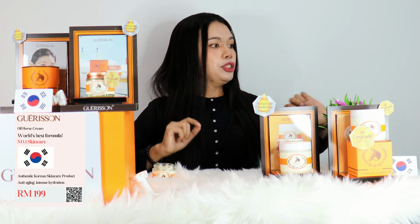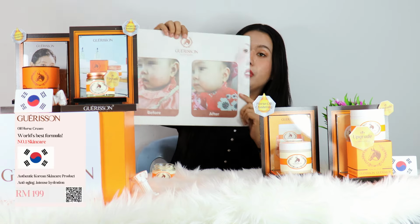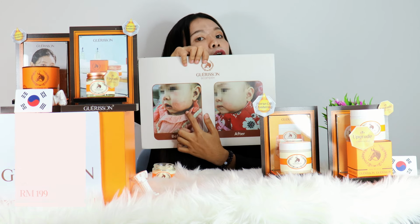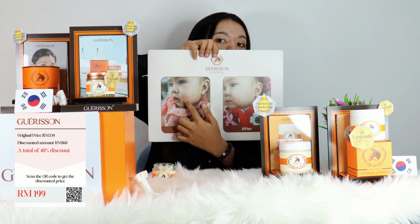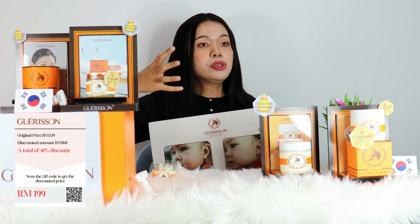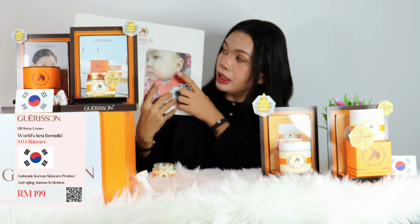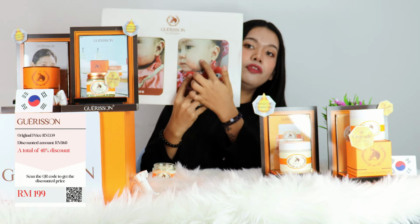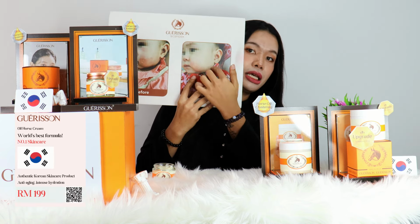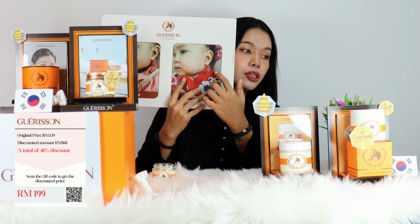Now, Garrison 9 Complex Cream has a lot of benefits. I'll be showing you one here. As you can see, there is a kid here and the baby is suffering from a skin condition on her cheek. There's an intense redness on her cheek because babies always like to put things in their mouth, and sometimes it aggravates the skin. After using Garrison 9 Complex Cream, it really helps improve the redness of the skin. As you can see from here, it lessens. It looks different from this one. This is just after a few days of using the cream. So it really helps improve your skin conditions.